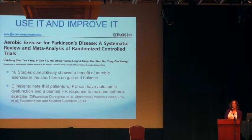Thankfully, some of the researchers are also doing a lot of reviews where they go through the literature for us, pick out the best studies, compare them, and give a systematic result. And so there's enough research on aerobic exercise currently that shows, actually like 18 decent studies, that exercise is beneficial for people with Parkinson's in the short term.